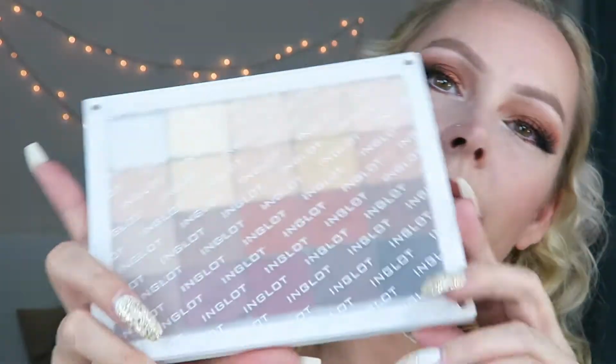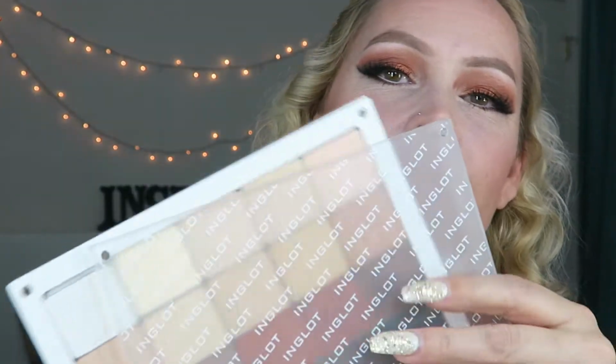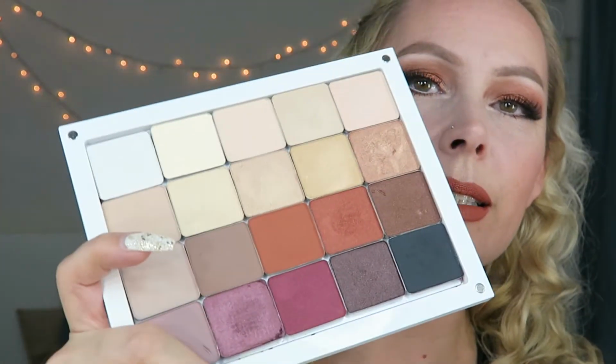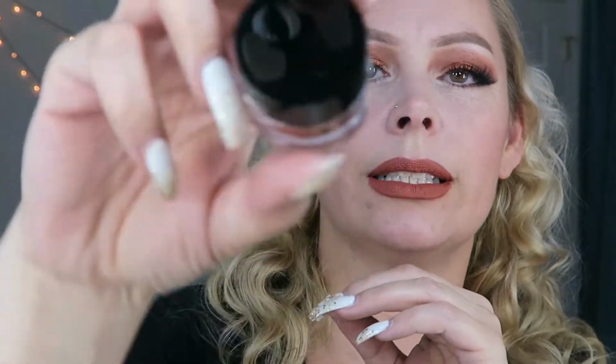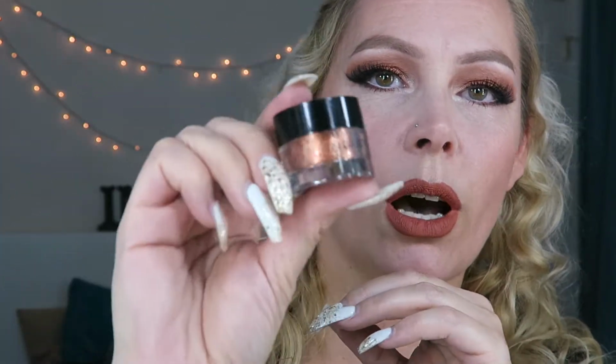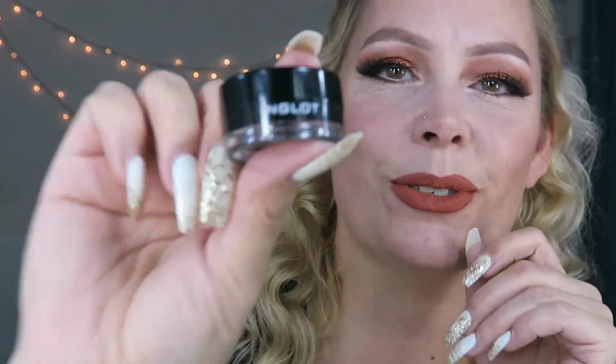Hey guys, I wanted to do this Inglot tutorial. I don't know if you guys have heard of Inglot. I am able to get Inglot at Valley Fair Mall in the Bay Area. These are my picks, and I will list the numbers below of the ones that I actually use, as well as the pigment that is so gorgeous. This is 63, such a beautiful copper color, and the infamous 77 liner, of course.